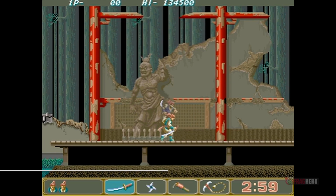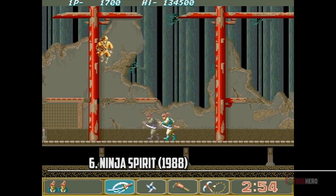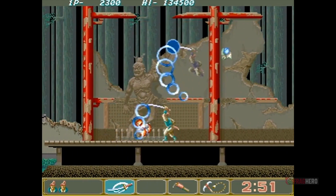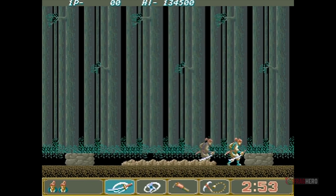Ninja Spirit is yet another classical title we included on our list. It's a platform arcade game that tells the story of Geku, a young ninja whose father was killed by a half-human, half-beast creature, and the plot of the game revolves around his quest to avenge his father's death.